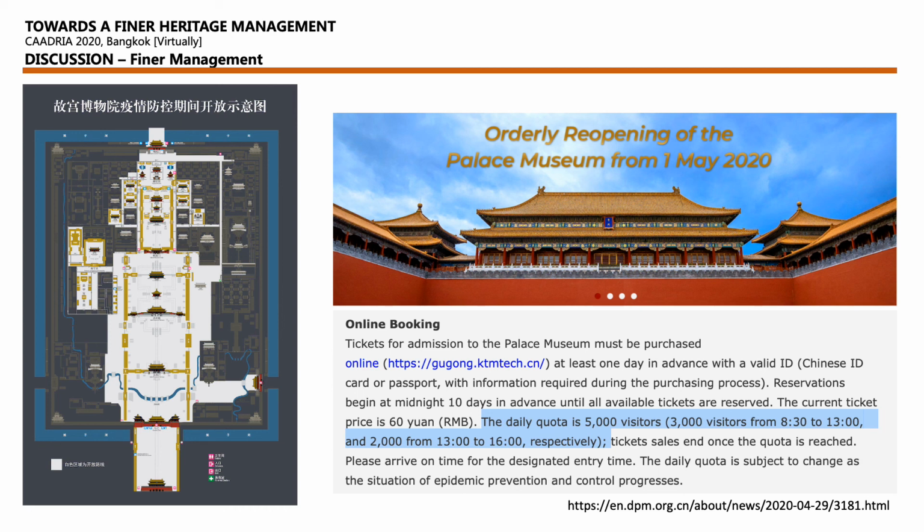However, as the Palace Museum reopened its gates in May after closure of almost 3 months due to coronavirus, the daily visitor limit was set to 5,000 for the whole palace. This may also suggest the chance to initialize a new era of finer heritage management practice in the Palace Museum. This time finer also in the sense of finesse, impressive delicacy, and skill for the managers, leaving more time for reflective visitors to enjoy the tour.